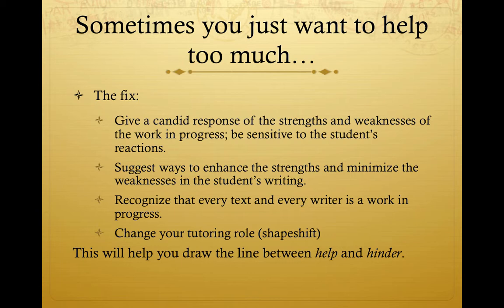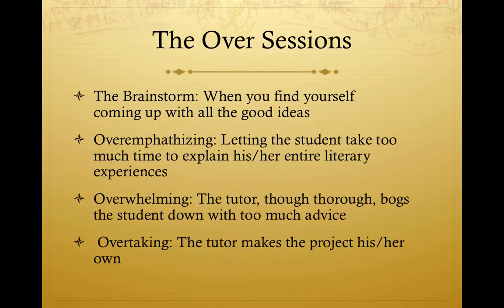So sometimes you just want to help too much. Common error, we like to be helpful as tutors. The fix: give a candid response of the strengths and weaknesses of the work in progress. Be sensitive to the student's reactions. Suggest ways to enhance the strengths and minimize the weaknesses in the student's writing. Recognize that every text and every writer is a work in progress. Change your tutoring role, shapeshift, or remember those different hats that you're supposed to wear as a tutor. This will help you draw the line between helping and hindering a student. We definitely don't want to do that. We're creating independent learners here. Always recall that in the back of your mind as you're working with the student.